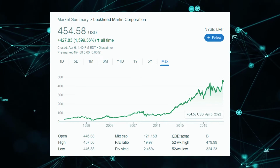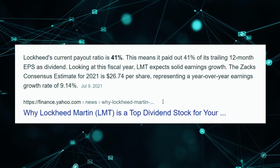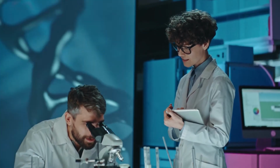Leaving its dividend yield at 2.5% with a low payout ratio of 41%. Just about double-digit growth rate and nearly 2 decades of consecutive growth to top it all off. Okay, moving on to stock number 3.